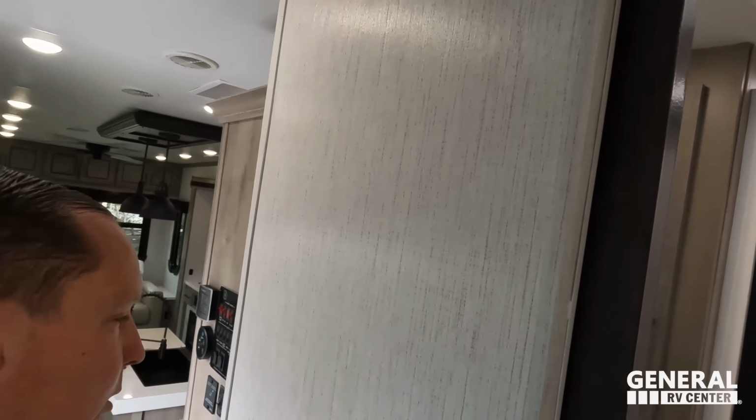One thing they didn't do tight is this kitchen. Very big, nice, spacious. Love the solid surface countertops. I love the way it looks. Very, very nice in here. That is like number one.